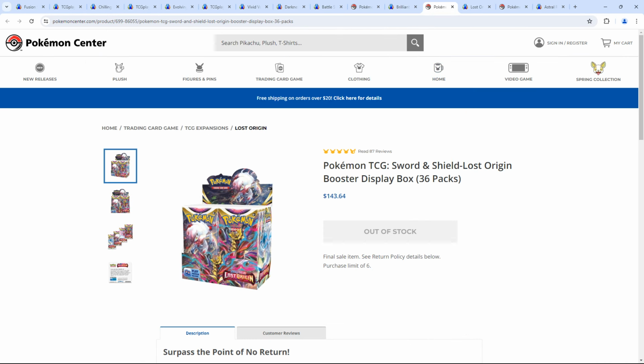So next here, some of the news you guys might already know of because I'm kind of late to it, because these went out of stock a few days ago, whatever. Lost Origin finally is out of stock. I've been saying this for the longest time. I told you guys, Astral Radiance first went out of stock. It did go back in stock later. I told you guys next was going to be Lost Origin because the market price was just so much higher than the MSRP, and it was way cheaper on the Pokemon Center website, obviously. And it's finally out of stock.